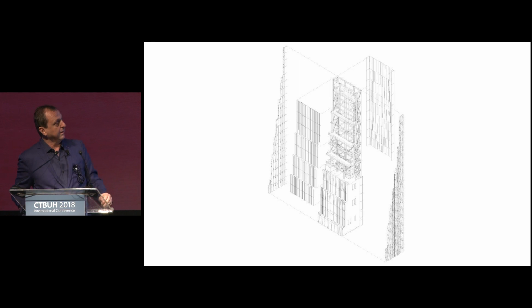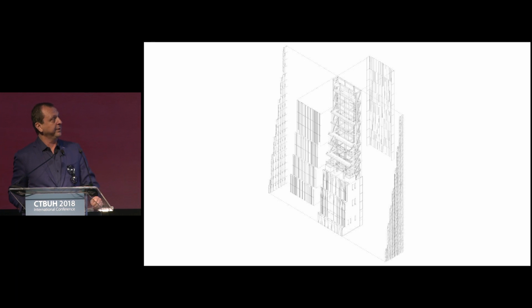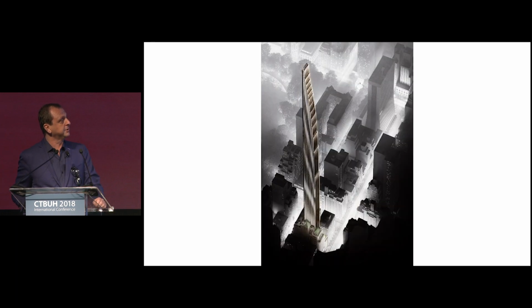Here you can see the way the top of the building finishes. We just passed 1,000 feet this week. We'll hit the top of the concrete by the end of the year, and it will be topped out fully by March.